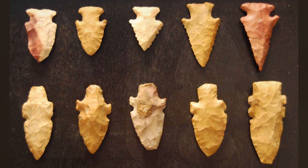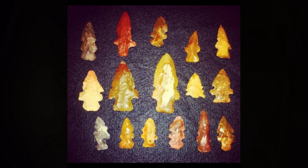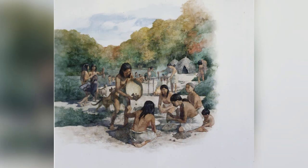Many projectile points produced during the Middle Archaic period have a distinctive stem that helped secure the point to the spear. The stem was created by making indentations in the base or the side of the point. The creators of the Evans Point created an extra indentation on each side of the blade, making their spears distinctively different.